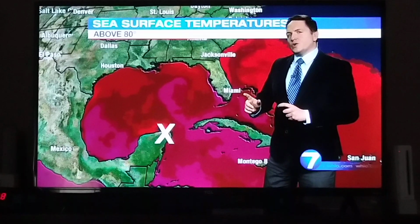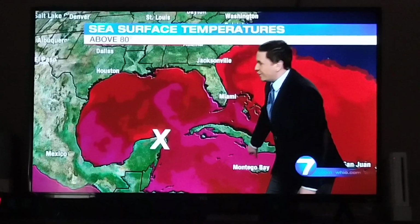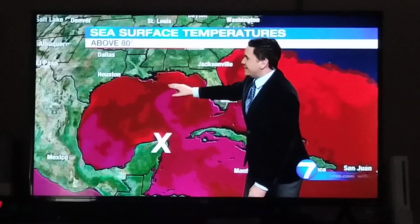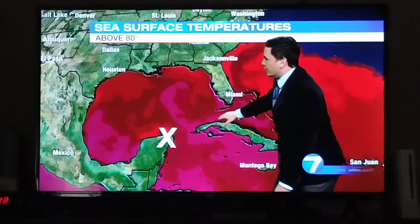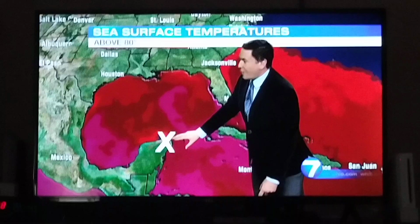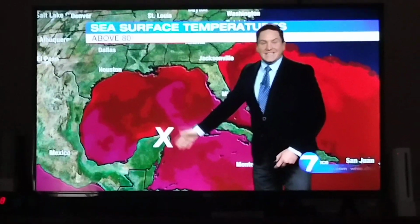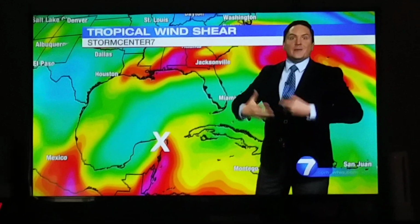You may be familiar with the term the Gulf current, the loop current. Well, the water current goes up into the Gulf of Mexico, and you can see this loop current right here. It kind of overshoots and goes out into the Gulf before it goes back to the eastern side of Florida. You can see this area is right over the warm water, so that's good news for the storm as far as becoming intense.